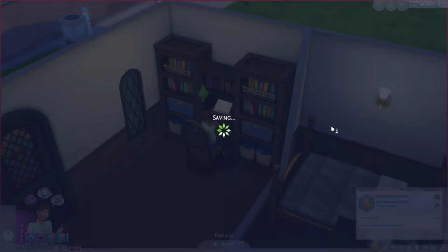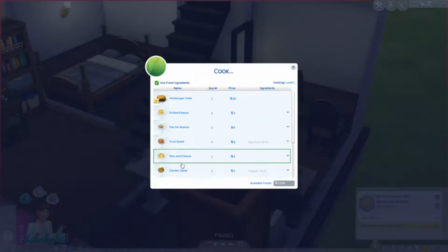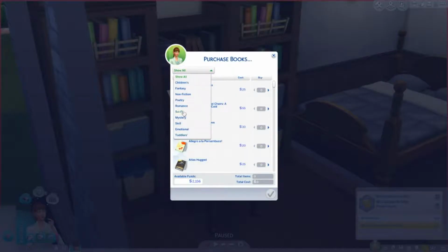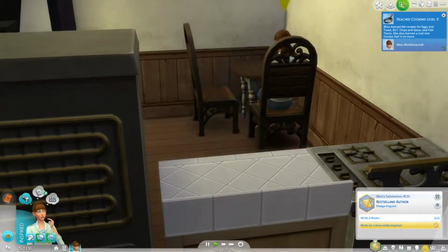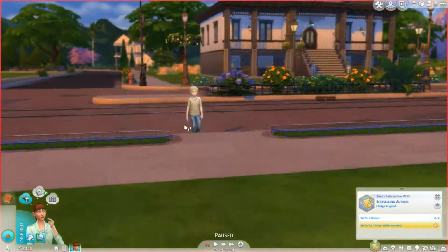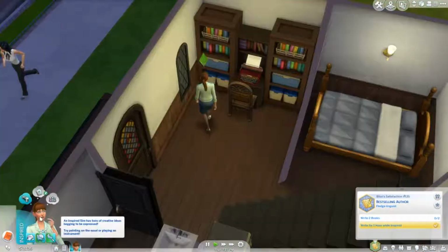So, I did some writing. And I thought, hey, what would happen if I started a little club meeting right here? I just wish it didn't take so long for your Sim to eat in this game. Because they have to just smell their food and they do one bite every half an hour. It's kind of ridiculous, I think.